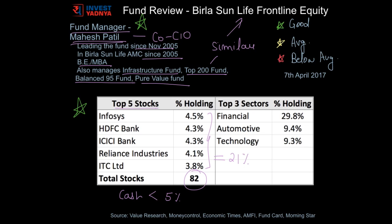Next parameter is sector diversification. The fund's top 3 sectors have a weightage of less than 50% and it is a little overweight on financials, but that is the trend across the market. So for good diversified allocation, we give this parameter a green star too.